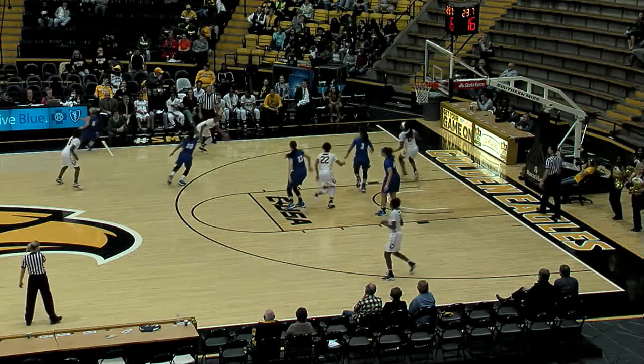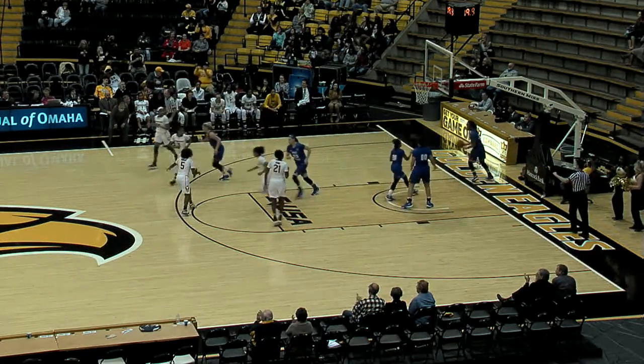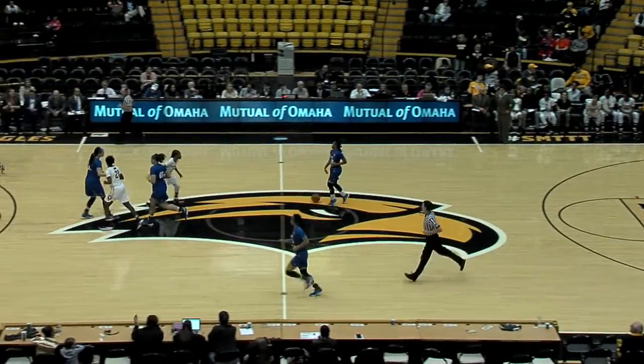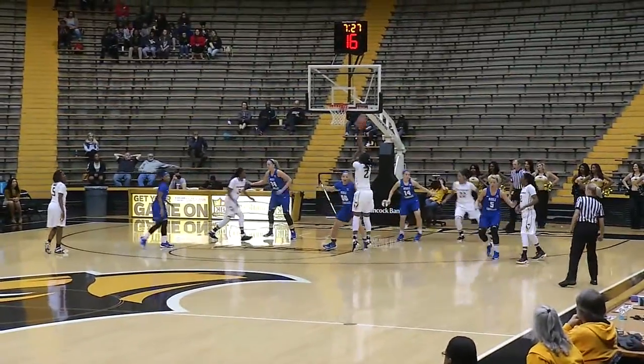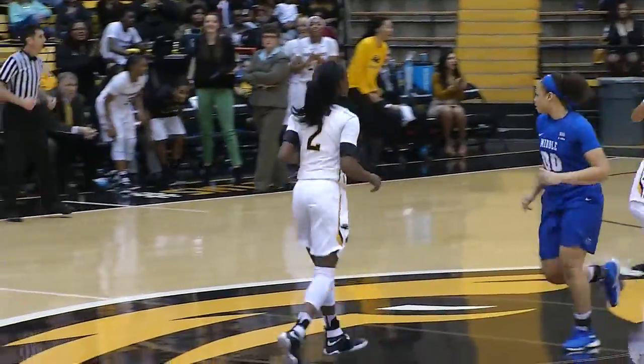Up high, Hales, reverse, left side, Jewett-Giles. Giles drives, pulls up with a shot, banked it in. Kerry Jewett-Giles, that was a tough shot. She's got 17 points. Side, Cotton. Cotton left alone, dared to shoot, she buried it. Lashira Cotton is feeling it right now.